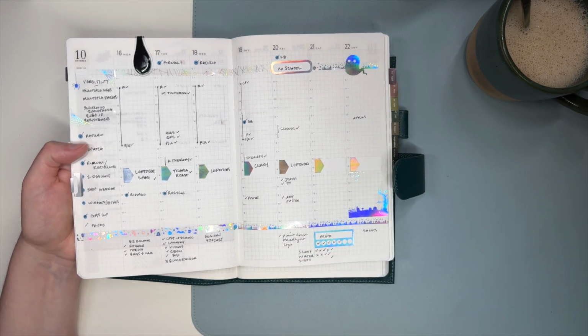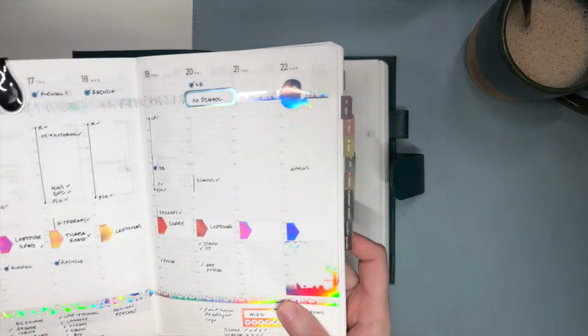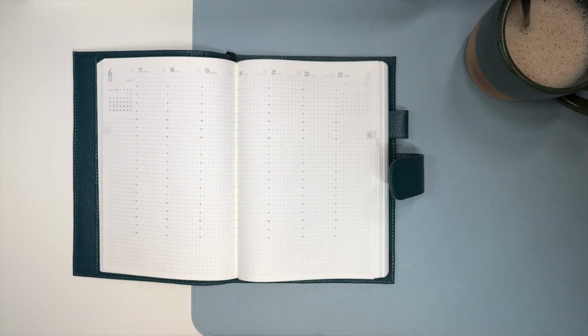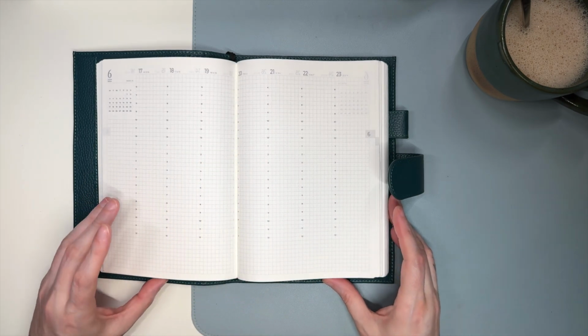I don't think I'll be using these kinds of stickers again. But I like to have slightly different stickers. I don't think I could just always use sterling ink in mine. I want to switch it up. I want to try some new things. But just seeing the weeklies here is kind of exciting.